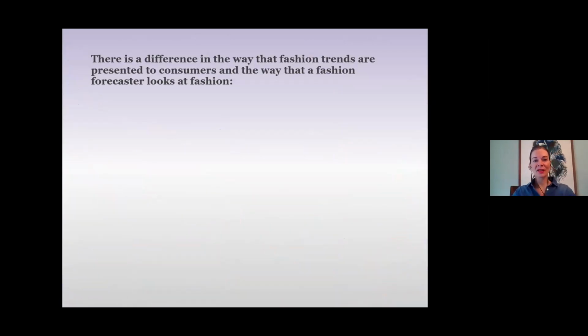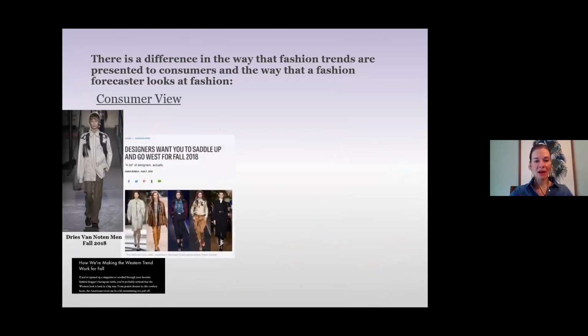So there's a difference in the way that fashion trends are presented to the consumer and the way we develop them. For example, this is from a couple years ago, the consumer view of the Western trend. Western trend was a really big thing going on the runway two years ago. The consumer would look at it and say, okay, this is on the runway. Editors are writing about it. It's in magazines. This Western trend is really happening.